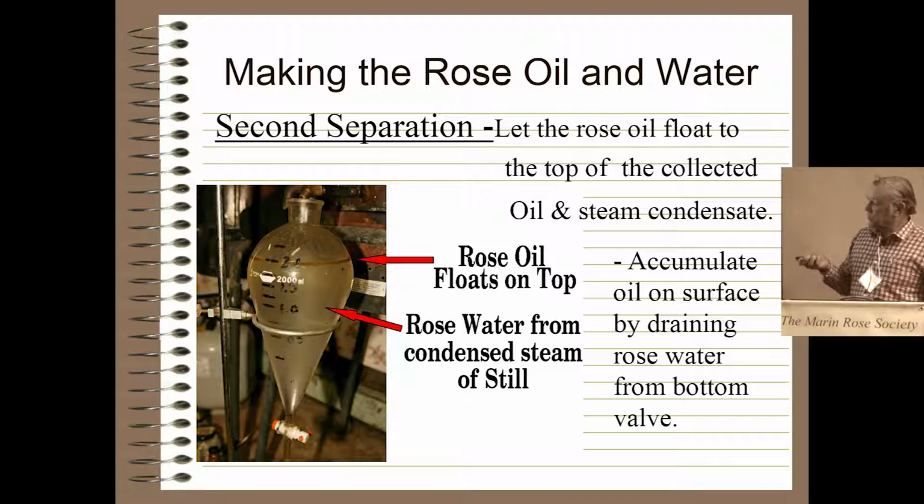From all these roses here, there's about 120 pounds, well, it's about 60 pounds here, and we'll only get 60 drops of rose oil. And that's roughly not much, because it takes the entire season to produce only 3 or 4 ounces of rose oil.